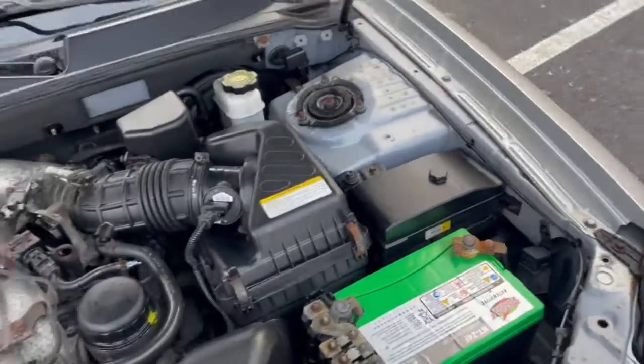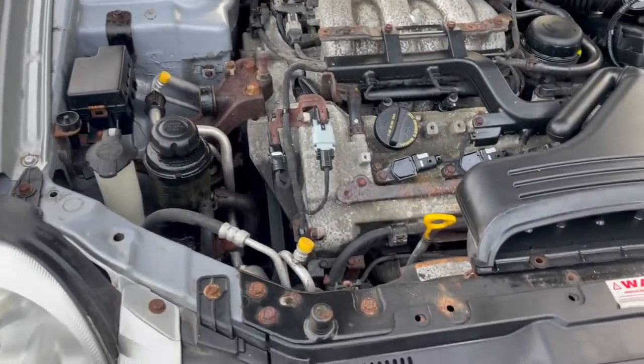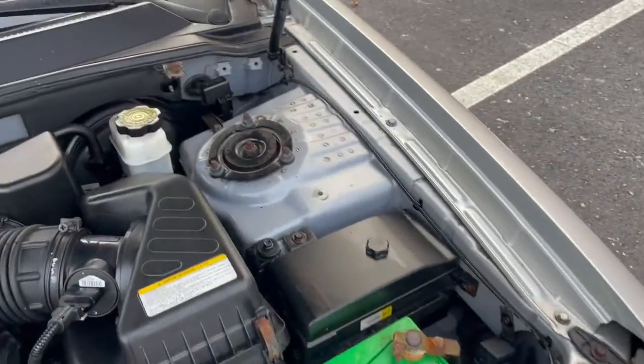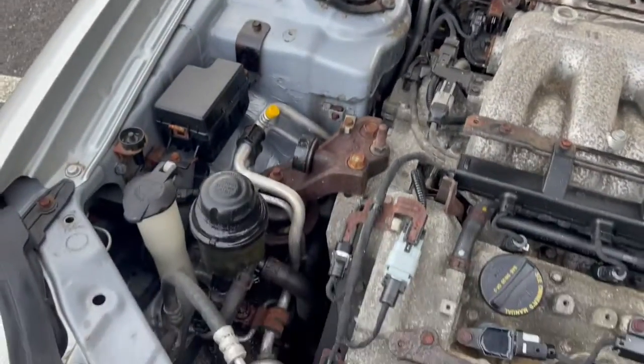Now we're back to the wind. Let's see if we get this one open here. So it's always tough to open with one hand. There it is, 3.8 V6. Engine compartment's in good condition. Normal rust, normal New England look, but good running car.